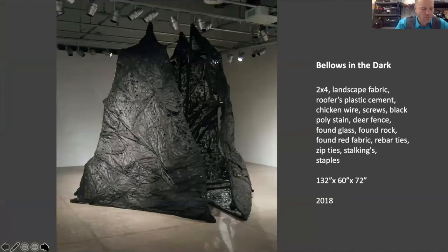Bellows in the Dark. Through learning about installation art, I wanted to start diving deeper into different concepts of installation and maybe the experiences I wanted the viewer to have. And within this piece, I wanted to explore how different materials had different energies. I wanted to use these materials as a way to express the mood that I wanted the viewer to feel, a form of communicating specific experiences I've had within my journey in life.